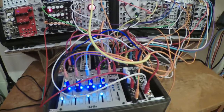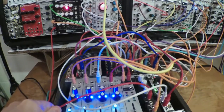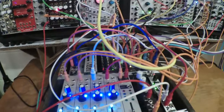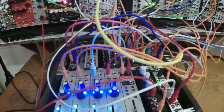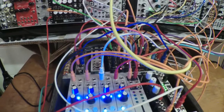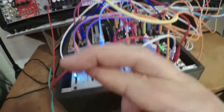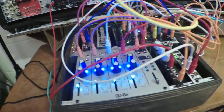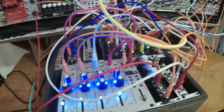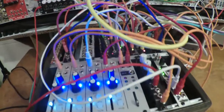Hello everybody. Okay, the Pittsburgh case is back in play, and I suppose I will put the little Pico case up for sale, since I just don't think I'm gonna have room for it. And I have a plan, fingers crossed, knock on wood. There's 3 more modules that are gonna go in here, and then I think I might be done.